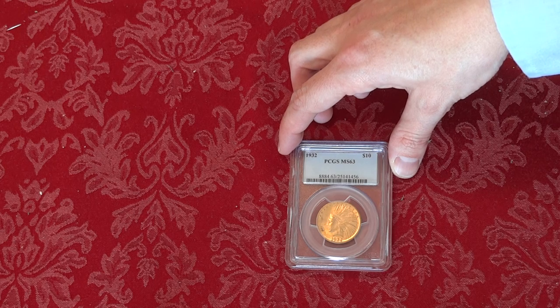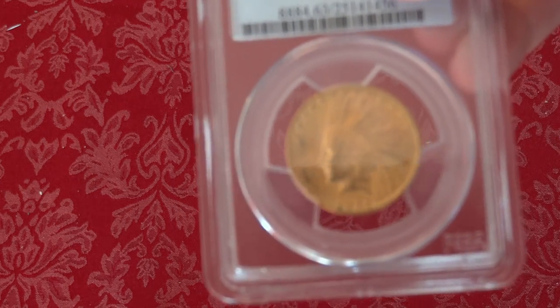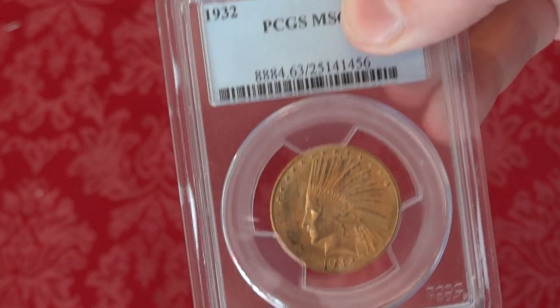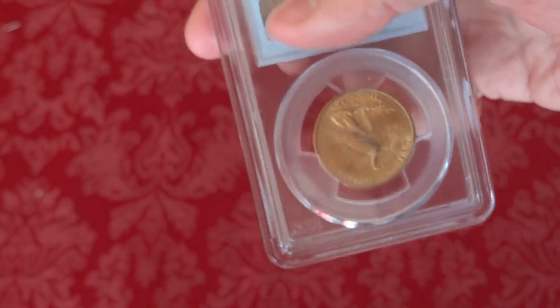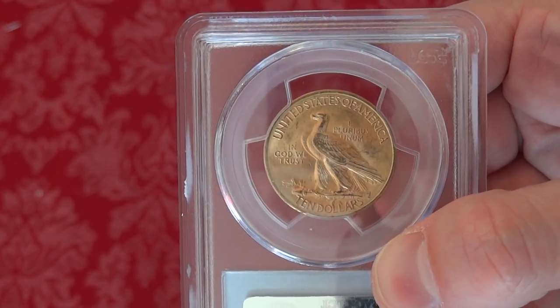When I started looking at pre-33 gold, the Liberty coins seemed to be cheaper than the Indians across the board. My favorite visually are the $10, $5, and $2.50 Indian coins, but I wasn't really interested in paying a large premium for them.